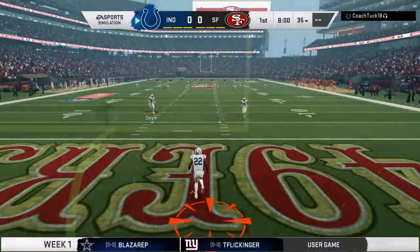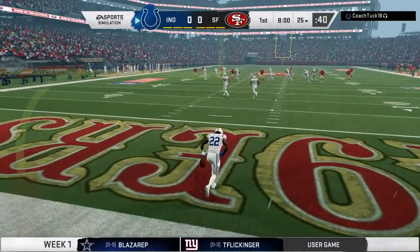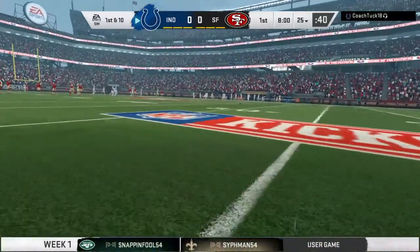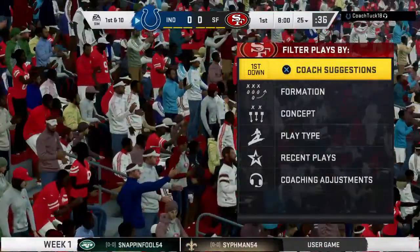Kicks it off, and here we go from Levi's Stadium. This will be fielded on the back line of the end zone, and no run back here. This will be a touchback, and it comes out to the 25-yard line.